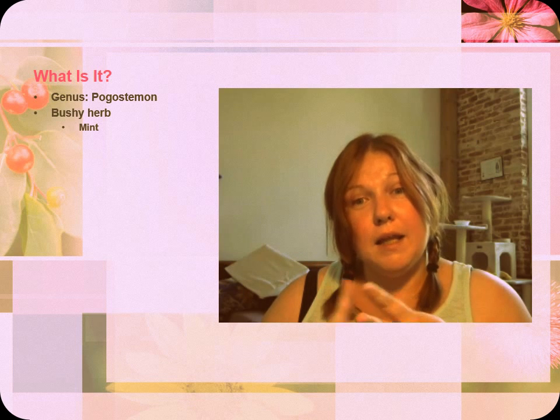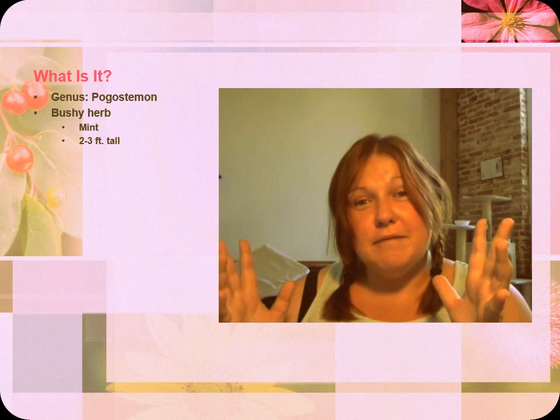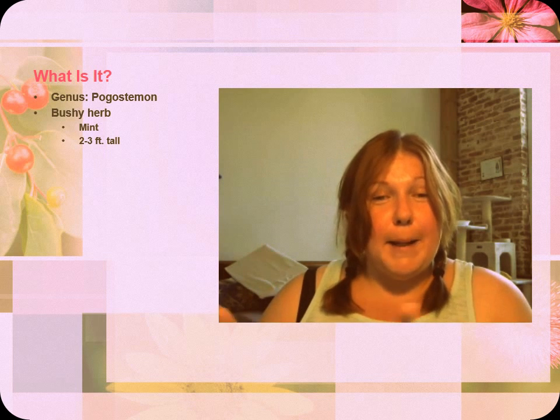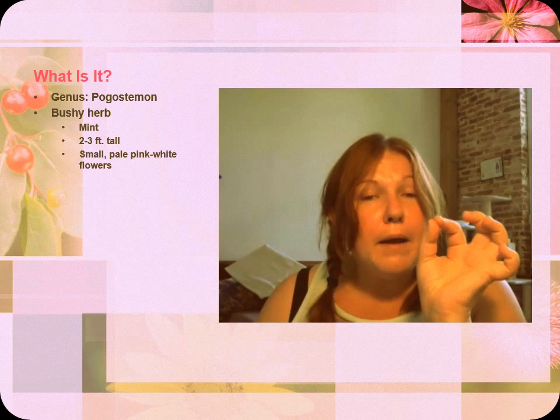We all know that it's a plant, okay? It's an herb from the genus Pogostemon. It's bushy, and it actually is part of the mint family, like catnip, peppermint, spearmint, lemon balm, and those types of plants that we're very familiar with, and it's very hardy. If you've ever tried to take mint that you planted into the ground out of your garden and try to get rid of it, you know how hard that is, right? It's pretty impossible.